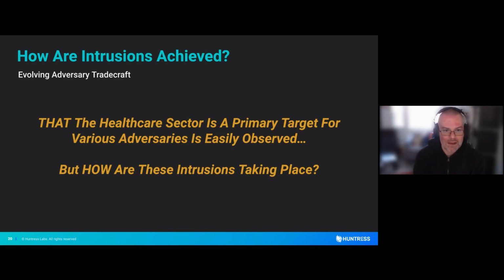We see plenty of media reporting as well as information security company reporting on various intrusions into the healthcare sector. But more importantly, from a defender's point of view, is understanding how these intrusions are taking place and what lessons we can learn from available information in order to better align defense with what threat actors are doing.